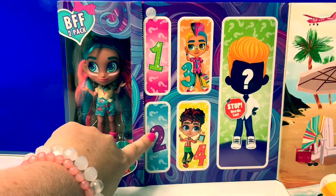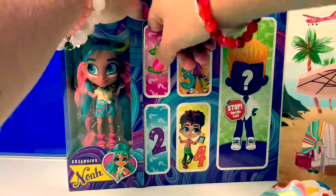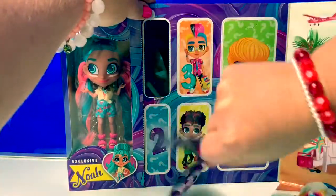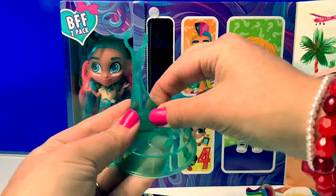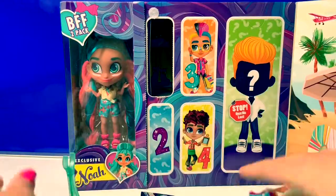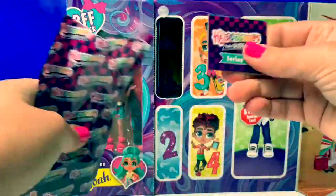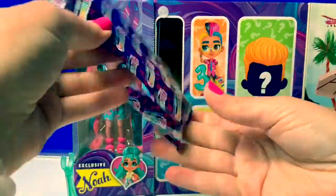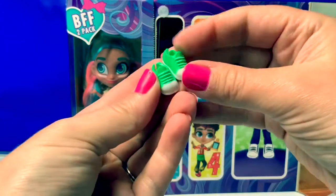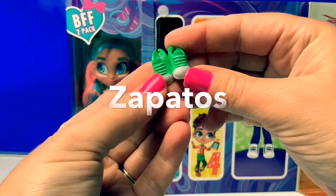So let's take a look at these surprises. Number one, numero uno. Looks like this is a little stand. Let's see what this surprise is. Here's a little card. And here are some shoes. To say shoes in Spanish, you say zapatos.